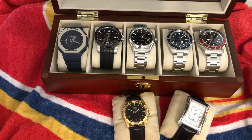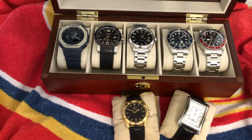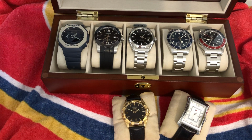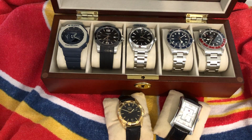There's quite a lot that has changed since I first started dabbling on YouTube with my watches, so I just thought I'd do a bit of an update on where I am. What has remained the same, what's left the collection, and obviously what's joined the collection. So these two never really get worn, ever, and not for a long time.